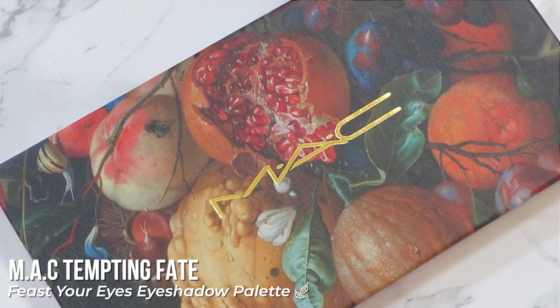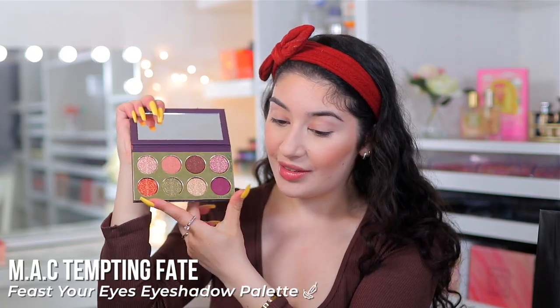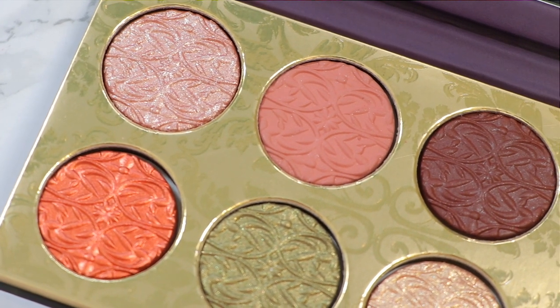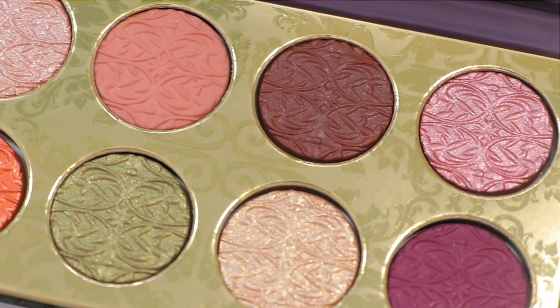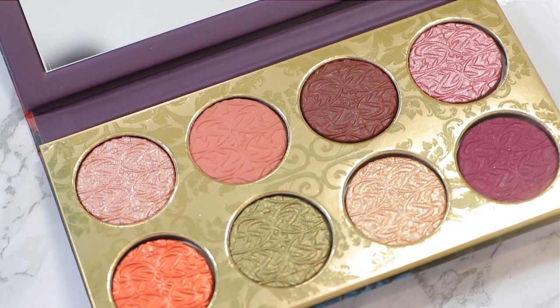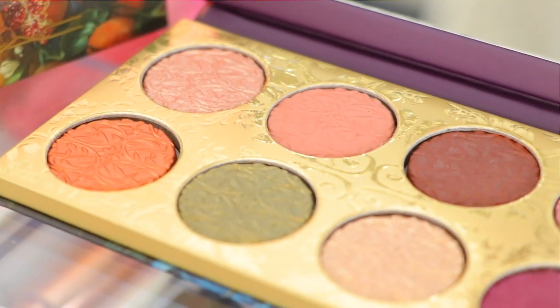Let's go into the new Tempting Fate eyeshadow palette. When you see the colors, it just blew me away. So this is what it looks like. It comes with 8 eyeshadows. Most of it are just mixtures of shimmers and metallics. And then you have almost like 2 mattes, although they have a little bit of a shimmer in there as well. There's a little close up. This palette does come with a mixture of light shades, purples, a nice olive green, a copper, and the purples.